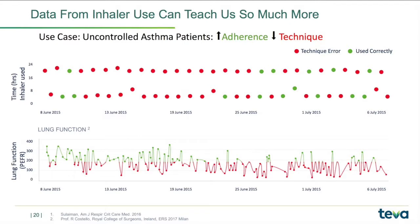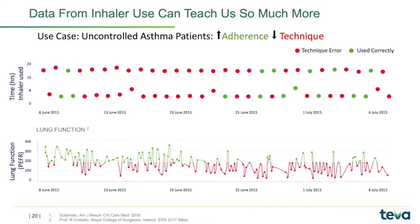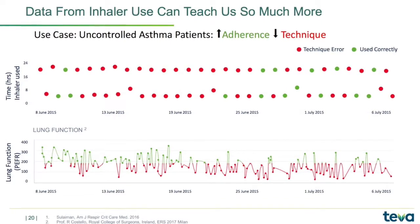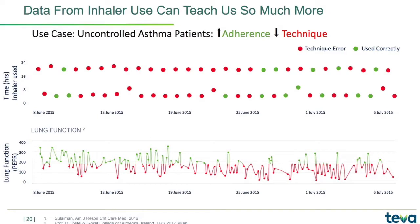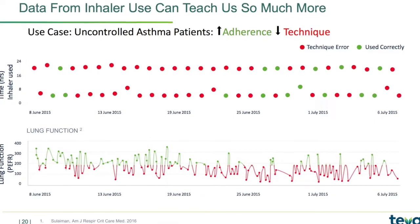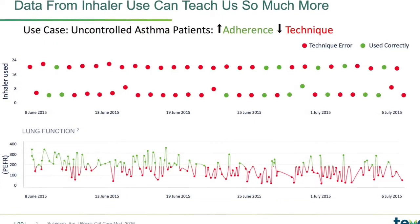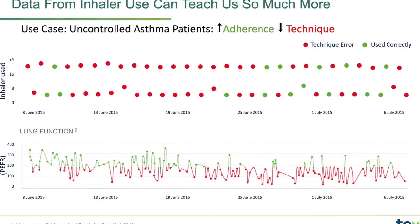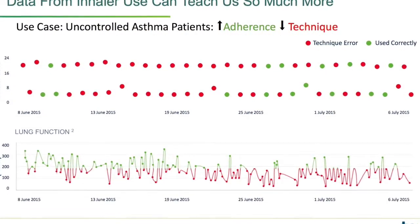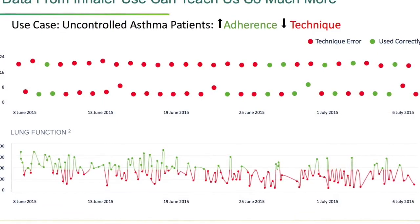This graphic shows an example of the report that generates from using the inhaler. The first dotted line shows the hours and the dates of the inhaler use. The red dots demonstrate technical error, perhaps not inhaling for the correct time, while the green dots show that the inhaler was used correctly. The bottom graph shows the lung function, with the green being at the adequate levels and the red showing too low. Based on this simple report, one can see how the patients are using their inhalers and can further educate on the prevention of rescue medications and reducing medical costs.